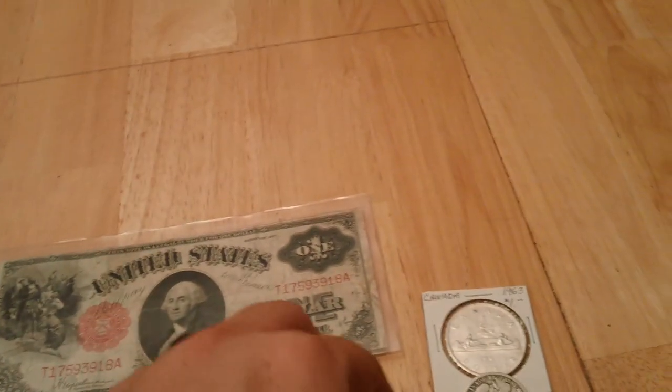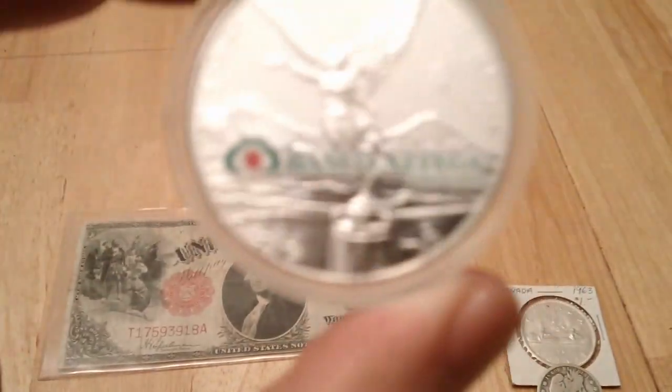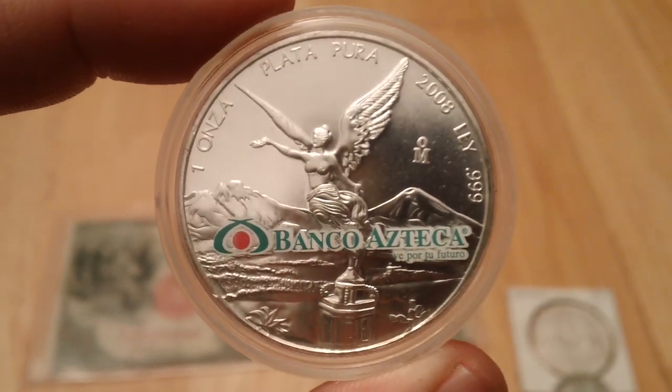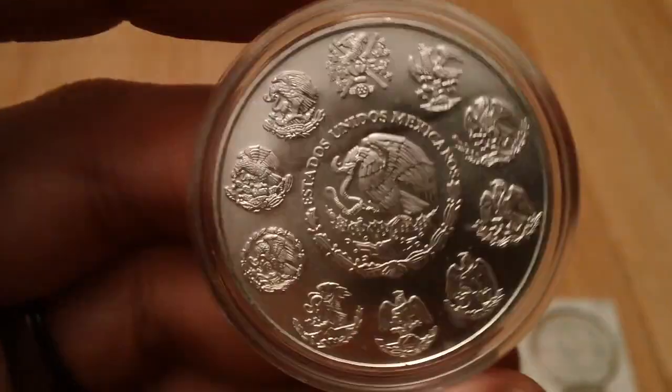This is in a little plastic case, so I'm going to put the cover back on there. Now this looks like it was issued by a bank, Banco Azteca, and this is how I bought it. There's the reverse design with all the eagles on the back.